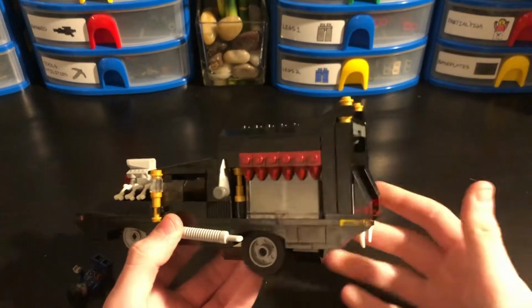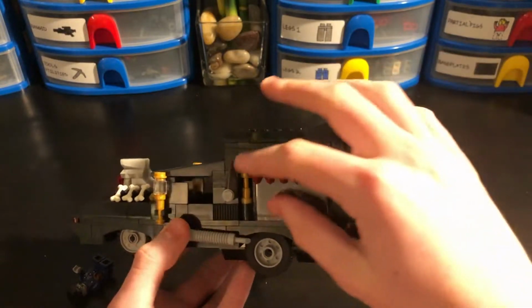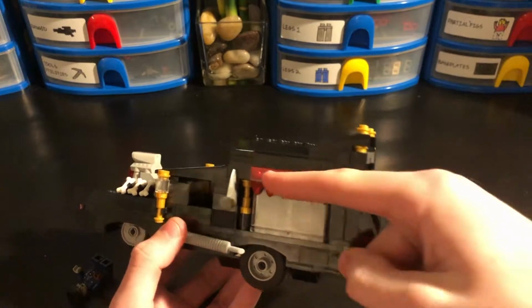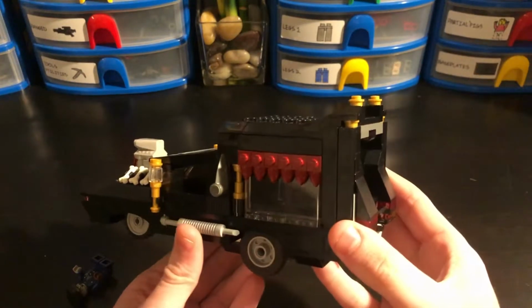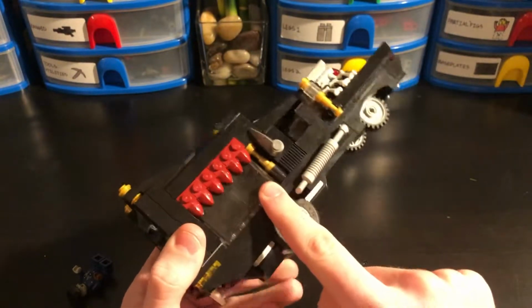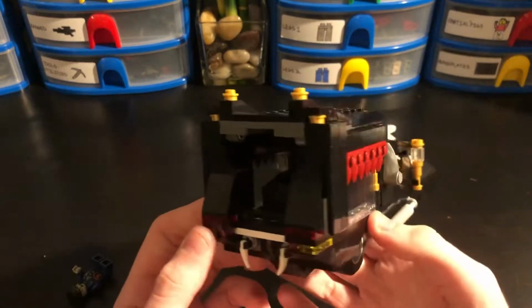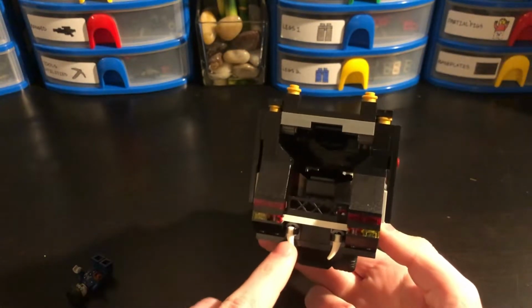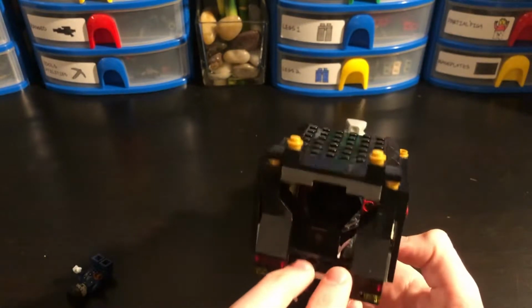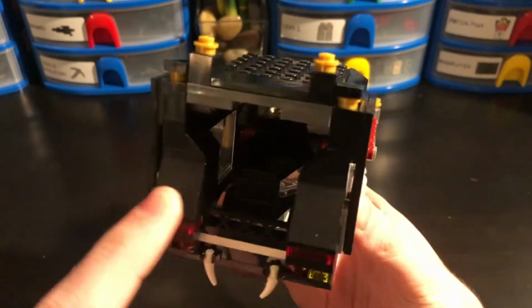And there is also a coffin in here. We have these really awesome teeth that are used as kind of a curtain look, and that looks really awesome, with this window piece that I don't think I've ever seen. It's probably been used a bunch, but I've never seen it. And then moving on to the back here, we have some more vampire teeth with the brake and turn signals. And then we have a neat little look into the back here.